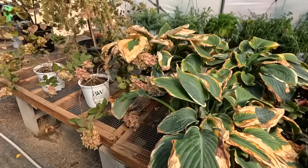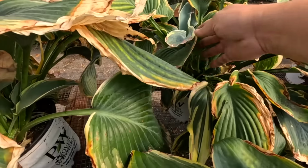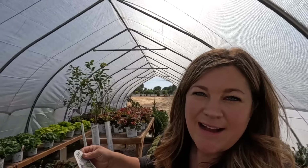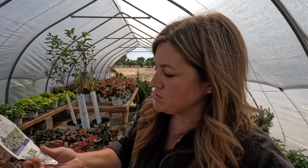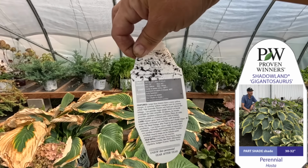Okay, then some of the things I already had in here. The hostas are new. They've kind of seen better days, I have to say, but I am excited about these. It's a little bit of a bigger leaf. I had just never heard of this variety, so I thought we should try it. Gigantosaurus. The tag shows it looking a little better, but this one gets real wide, 78 inches, a little over 6 feet. I think that's gonna be really cool.